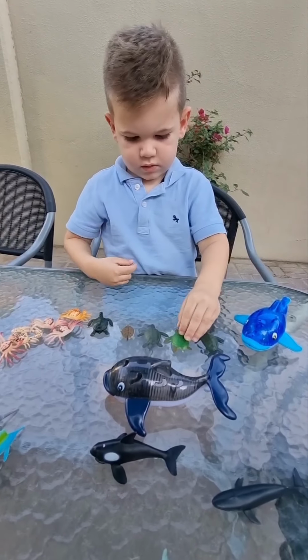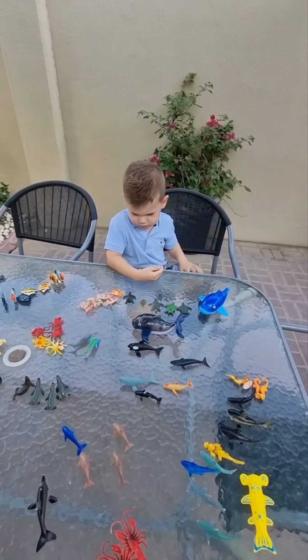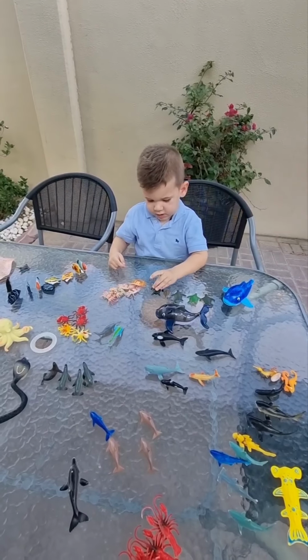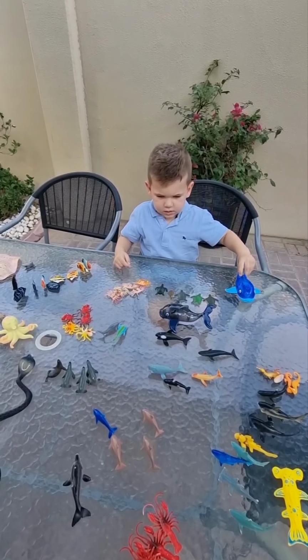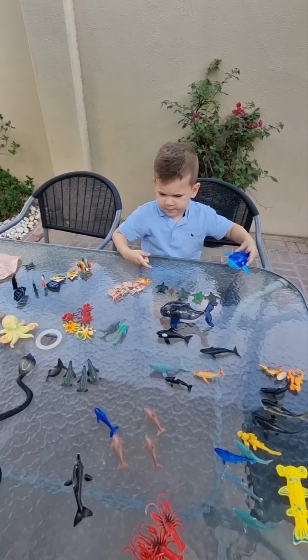Can you show us which one is your favorite out of the sea animals? Which one is your favorite? Oh, I turned around the other crabs. I think the dolphin goes here. Okay. Which one is here?